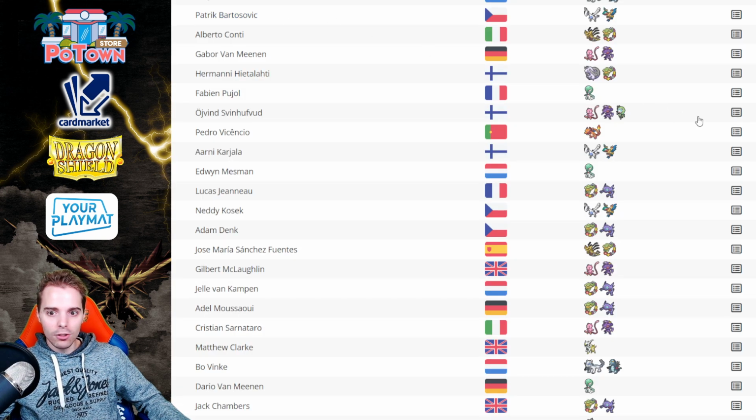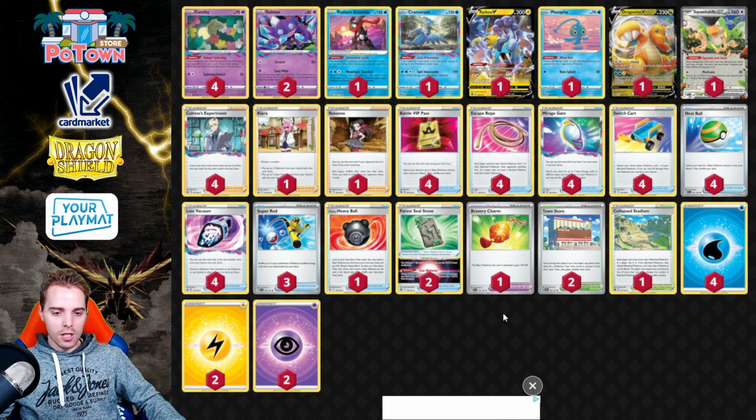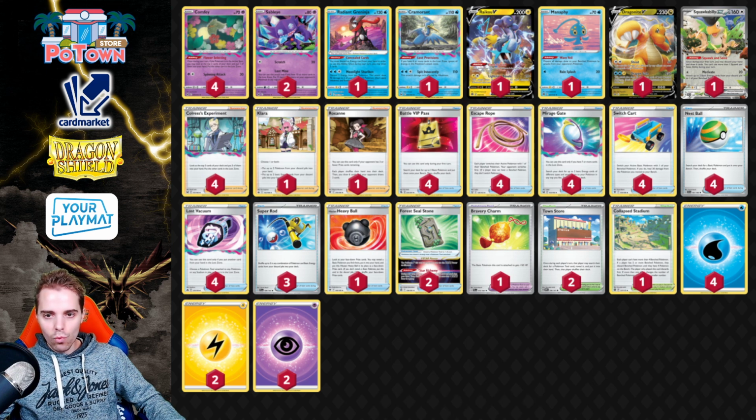So nobody's playing Luminion anymore. It's like only Tord Reckless that plays Luminion. Lucas Jeannot from France is playing Lost Box, and it looks like a Turbo Lost Box, in the sense that they're playing Squawkabilly as well. So they really want to be getting that turn 1 Dragonite or turn 1 Radiant Greninja off to just run away with the game and cheese off like that.